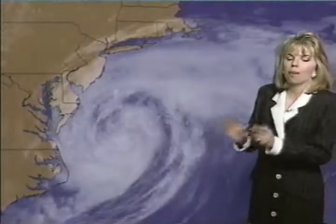Okay, so it has picked up some speed. Will it impact you in a negative manner? Well, we could see some rain bands and we could also see some gusty winds. But again, as Dr. Steve Lyons was saying, probably just going to be looking at tropical storm force type winds, not the hurricane force winds. And that's a big, big difference.